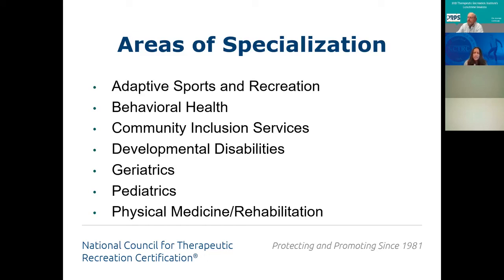And so this designation is available to individuals at the time of recertification. When you're due to recertify, there's a separate application to complete. So if you have any questions or concerns about this process, definitely get in touch with NCTRC. So that way we can make sure that we provide to you the right form to fill out and then be able to give you the proper information when it comes to the education that's needed.